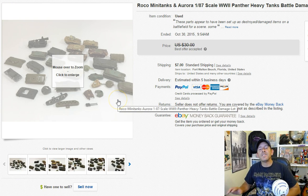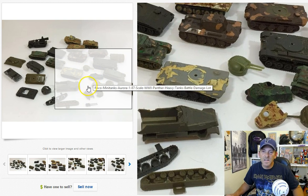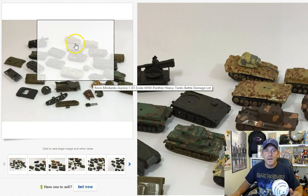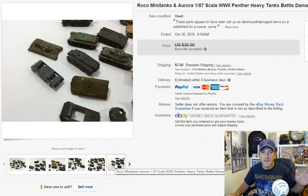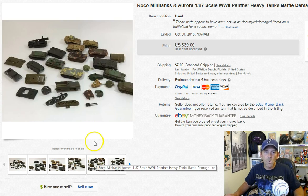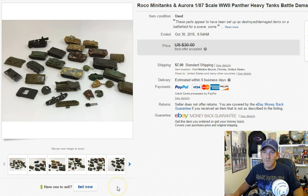I got this with a ton of miniature stuff like this. They're just like little model kits, not kits, but like little things for, oh, what do they call them? You can make a battle scene, make your own thing. And I've got a ton of miniature army men and just all kinds of stuff. So I picked out these two brands, the Rocco and the Auroras, and I put them together in a lot, and they sold within 24 hours. They're good for their battle damage. These parts appear to have been set up as destroyed, damaged items in a battlefield for a scene. And that's what a lot of these folks do. I can't remember what it's actually called that they do.